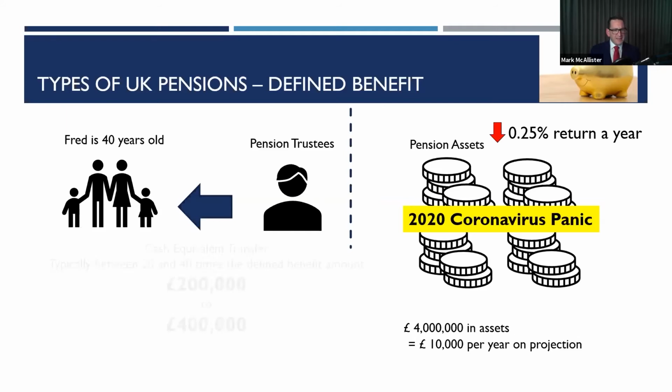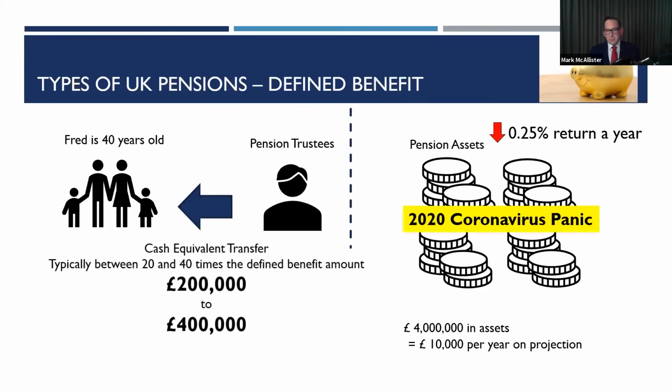Fred could effectively get access to a cash pot that might have a value of somewhere between £200,000 and £400,000 today at age 40 years of age. Now, he can't get access to that cash, unfortunately. It has to go into another UK regulated pension scheme, but it does mean that the cash is his to do with within that pension scheme as he wishes, if he wants to.